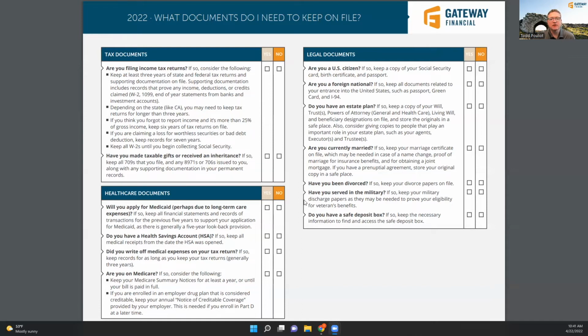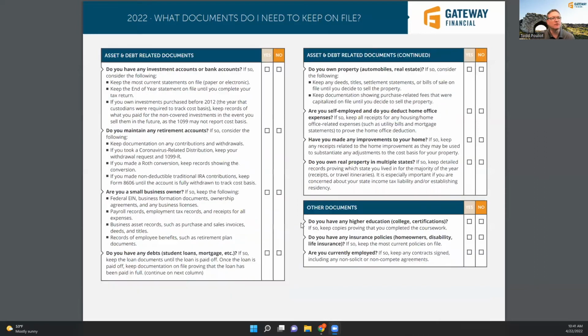Military records, discharge papers for eligibility for veteran benefits, and any safe deposit box. I did a great one-on-one with the author of a book, In Case You Get Hit by a Bus. And we talked a lot about safety deposit boxes and the pros and cons of those. It's a very good book to go read. And it's not a book that you just read cover to cover. You read, you take action, read, take action. And it talks a lot about safety deposit boxes and the pros and cons of those.